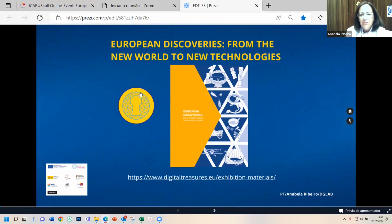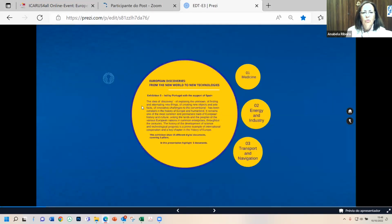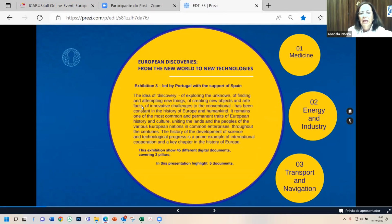This exhibition number 3 is about European discoveries from the New World to new technologies. This exhibition is led by Portugal with the support of our colleagues from Spain.